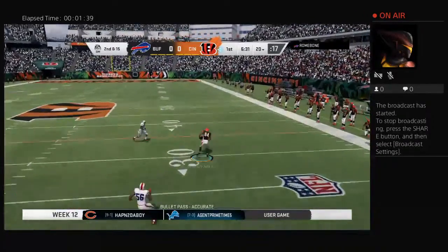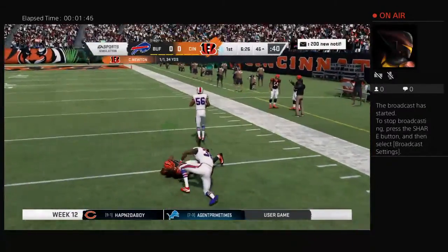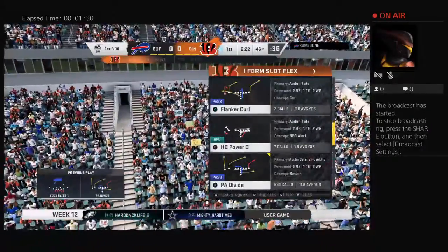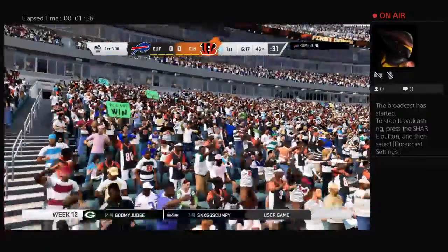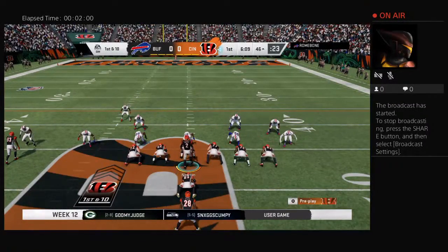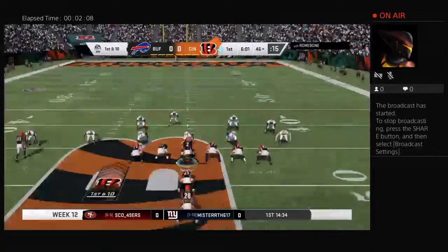On 2nd and 15 now. Newton and Austin Seferian-Jenkins has it. And he'll be taken down, but not before they work it across midfield. A big play on the catch and run, covering 34 yards. Brandon, we've both been around the game long enough that we know that in pregame, defenses are pretty amped up, aren't they? I mean, they're pounding lockers, and they can't wait to get out there. But when you hit them with some big pass plays early, it takes the starch right out of them.